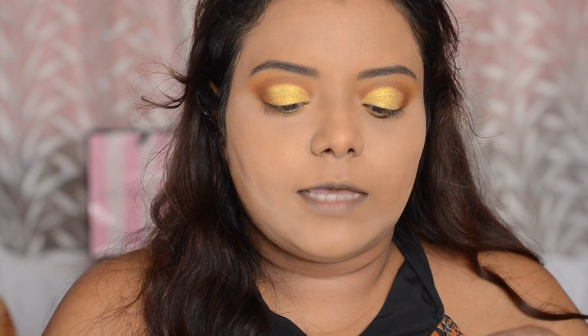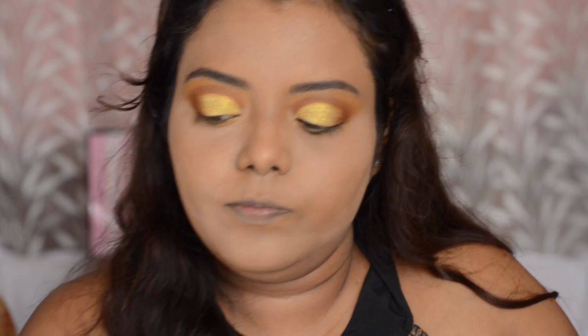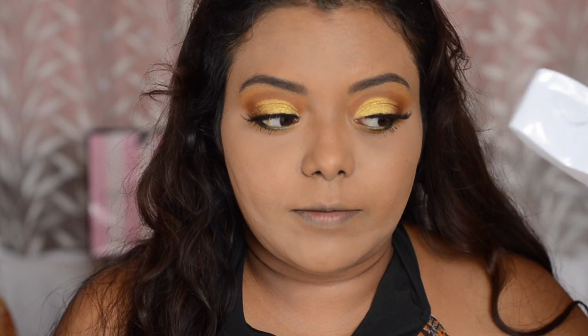Next I'm going to take this Lakme 9 to 5 Natural Gel Eyeliner in the shade Olive Green, and I'm going to use it on my waterline. Next I'm going to put on some lashes and mascara and get back to you. So I have used these Spec M75 lashes.